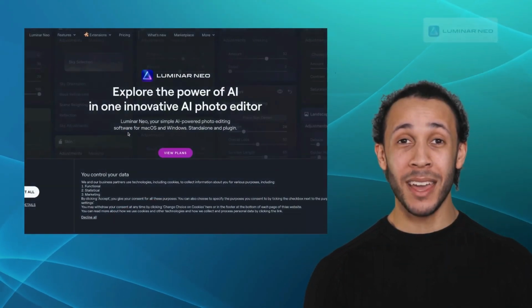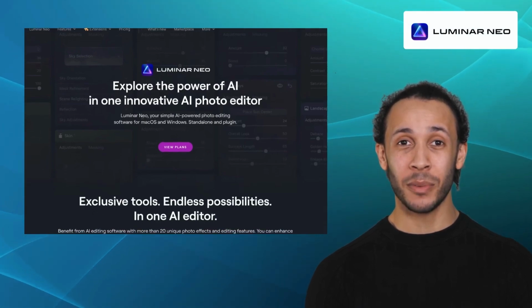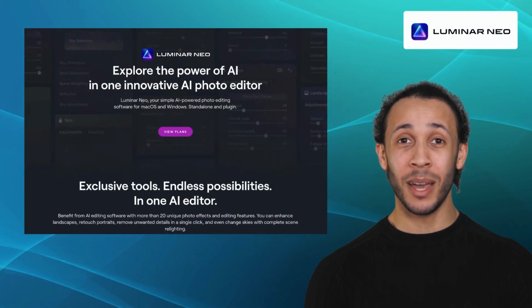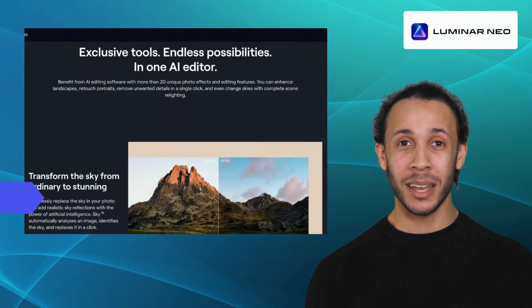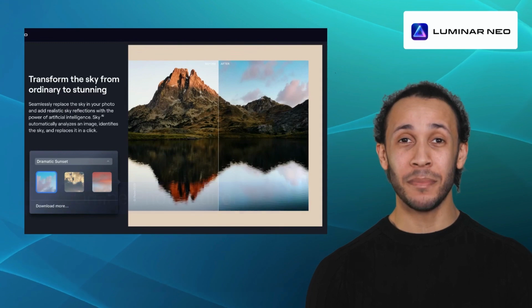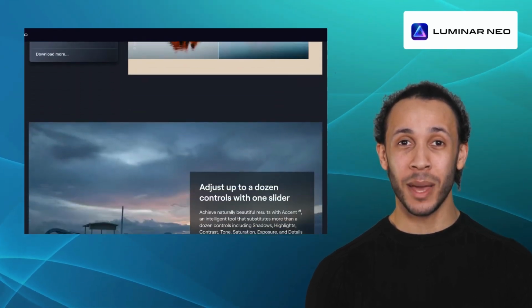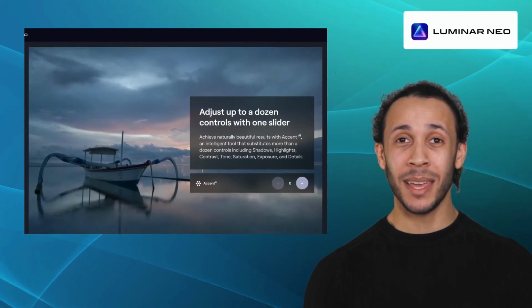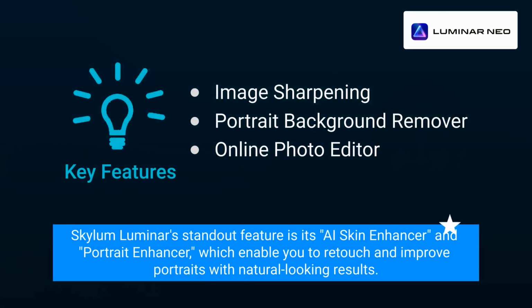Moving on, we have Skylum Luminar. Skylum Luminar is a cutting-edge photo editing software that leverages AI technology to streamline the editing process and deliver stunning results. It offers excellent features like image sharpening, portrait background remover, and online photo editor. It caters to both beginners and professional photographers, offering a customizable workspace and a vast library of presets for quick enhancements. Skylum Luminar's standout feature is its AI Skin Enhancer and Portrait Enhancer, which enable you to retouch and improve portraits with natural-looking results.